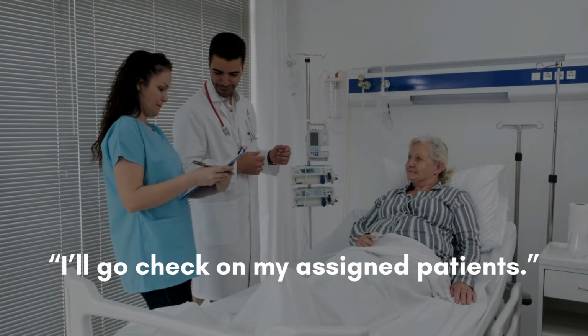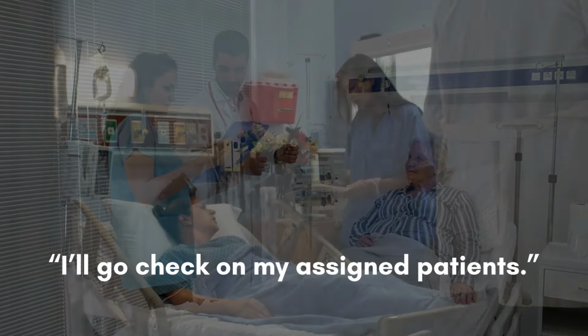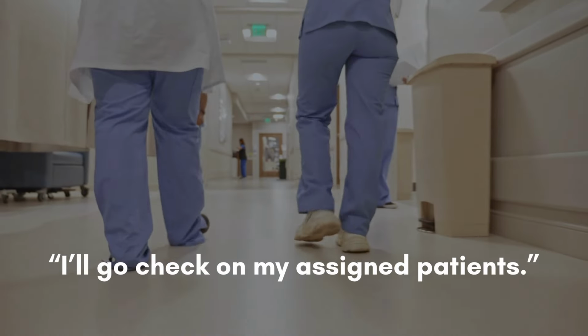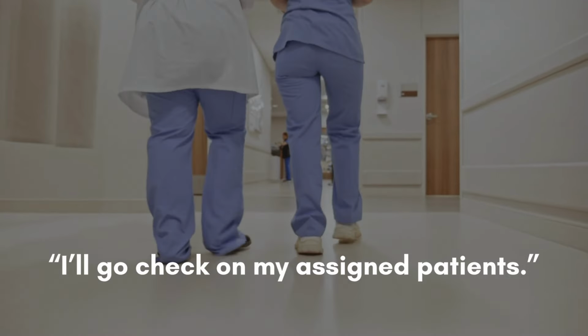I'll go check on my assigned patients. This phrase shows that you're organized and ready to take responsibility. The word assigned is important. It means these patients have been allocated to you, which is common language during clinical placements or shifts.